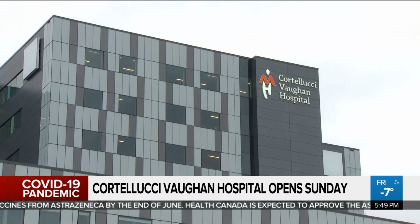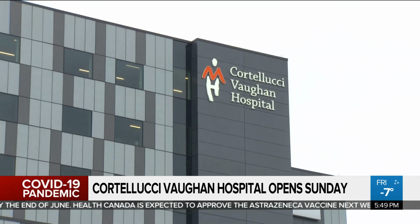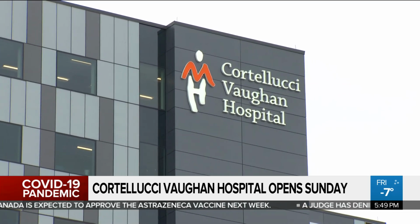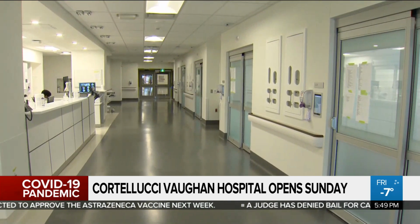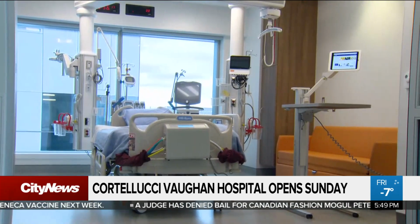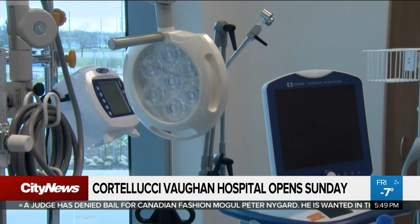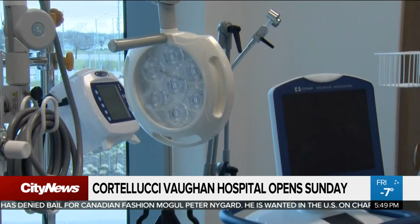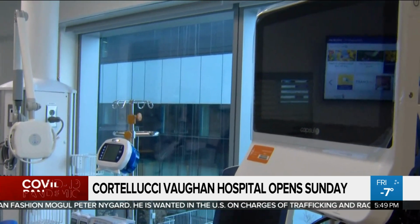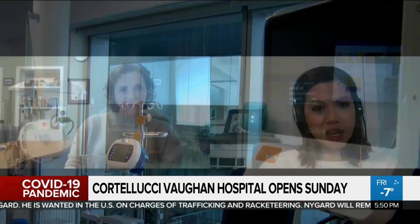On top of those critical care beds, an additional 150 beds will be available to help support non-critical patients from other GTA hospitals. The goal? To help alleviate hospital capacity pressures caused by the pandemic. The first day, a small amount of patients from the Mackenzie Richmond Hill site will be transferred. The next round of patients to make the move will start February the 9th, as determined by a GTA command table.